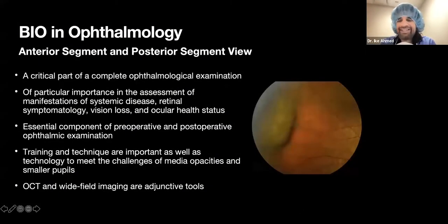This is, I think, an essential part of the complete eye exam, whether it's for manifestations of systemic disease, symptomatology that could be related to the retina, vision loss, or ocular health. It's an essential part of that, as well as pre- and post-op. And there is some training and technique involved with some of the challenging cases. I think it's a versatile piece of equipment that allows us to manage all kinds of situations. And as you heard, this is really the gold standard, with adjunctive technologies that can be used in addition to that.